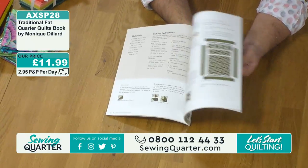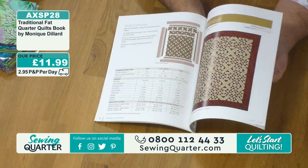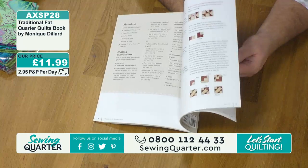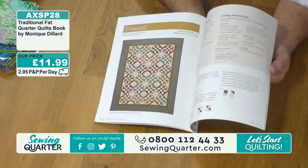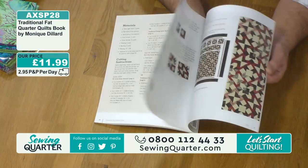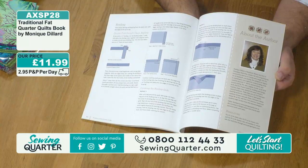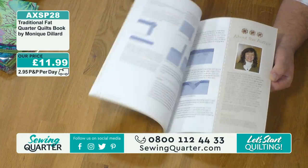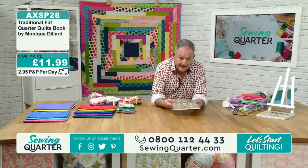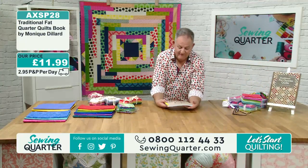Nice, isn't it? All you need to know, all the cutting, all the sewing, all the placing, all the techniques, £11.99. Nice. Oh, and there's the author. Hello. She looks like my friend Mary. Oh, it's Monique, not Mary, Monique. And then this book always sells really, really well, very quickly.